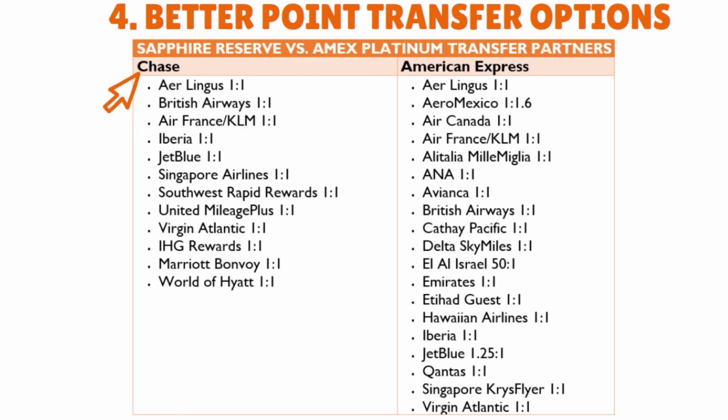Also, I want you to note that all Chase Ultimate Rewards transfer partners come with a 1-to-1 ratio, which is not the case for Amex Membership Rewards.